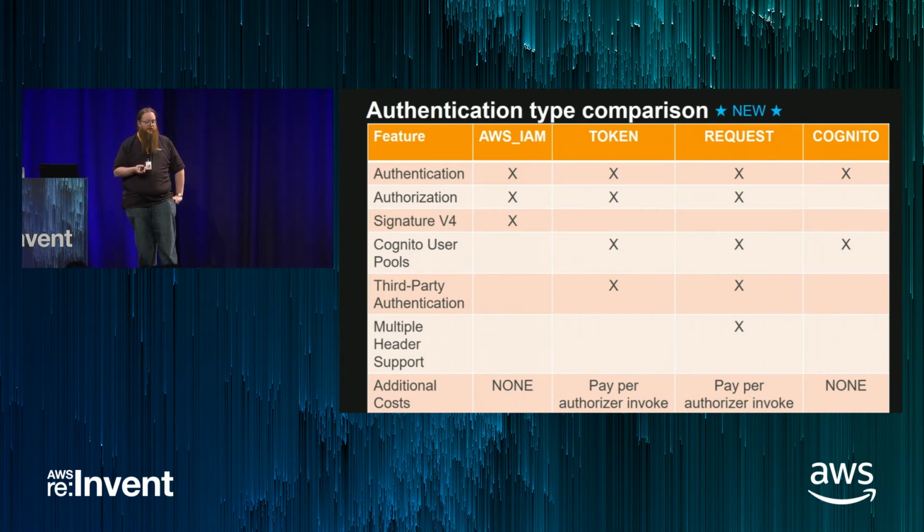So a couple things to highlight here. For both AWS IAM and Cognito, there's no additional charge for adding this kind of authorization. And for the token authorizer and the request authorizer, you pay for the invocations on your Lambda function. But if the request is denied by policy, again, API Gateway does not bill for a failed authorization request.